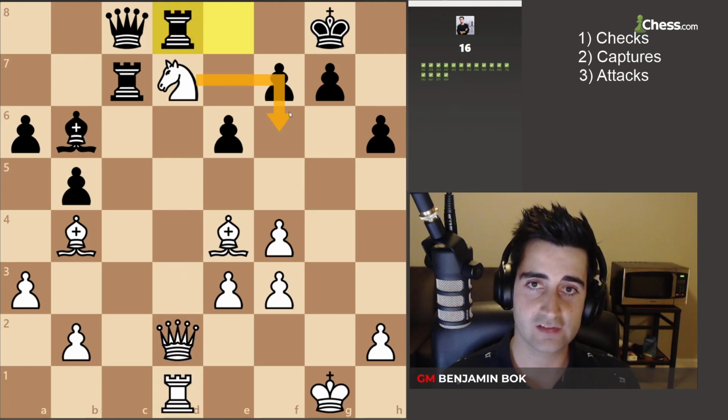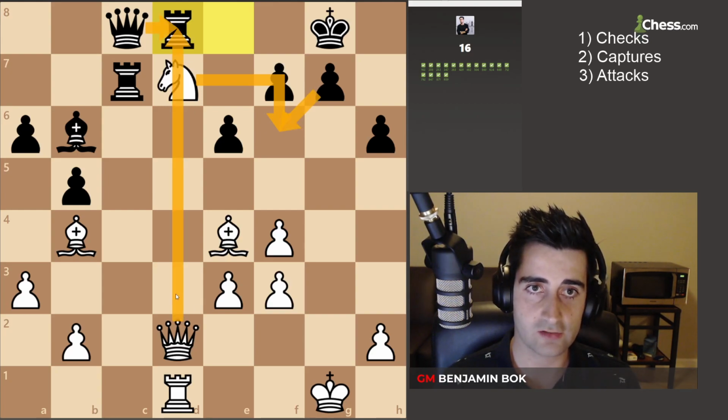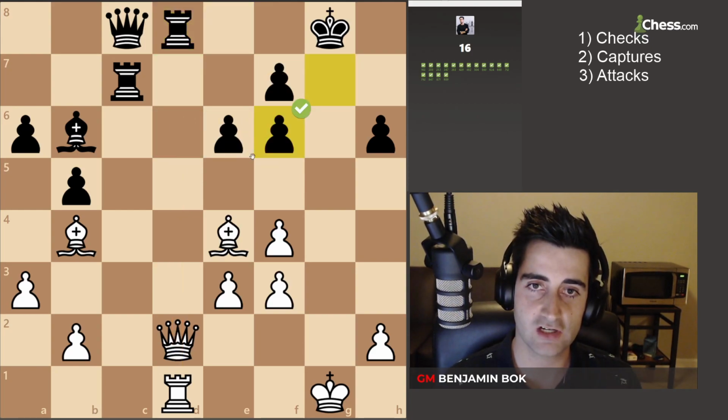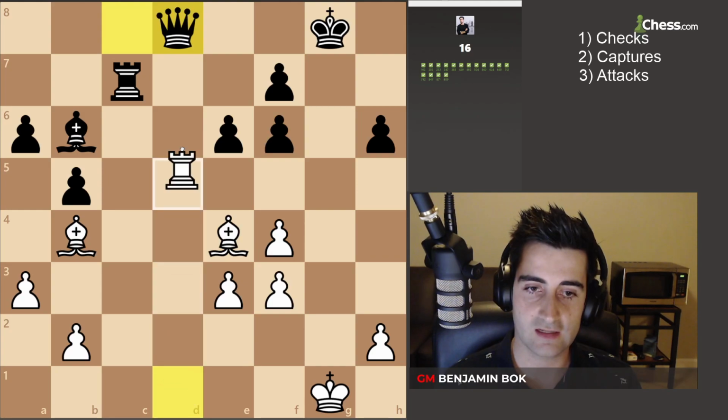And we see the move knight f6, checking the king. Black can take, but then we take the rook if black recaptures. We take with the rook once again, and we're up a full bishop. So let's give a check. Let's take the rook, and let's take the queen.